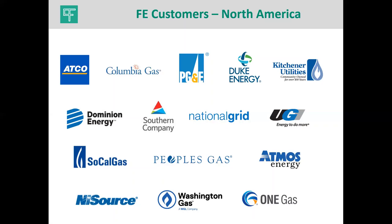Okay. Thank you. Another question reads, what was the minimum you could have on the system pressure and still get full flow on the FE? Right, so that depends on the regulator model. For the 25 it is 4 PSI. So what we're basically saying is that from 4 PSI all the way up to 125 PSI, we guarantee the nominal flow rate capacity, which is 875 cubic feet an hour.